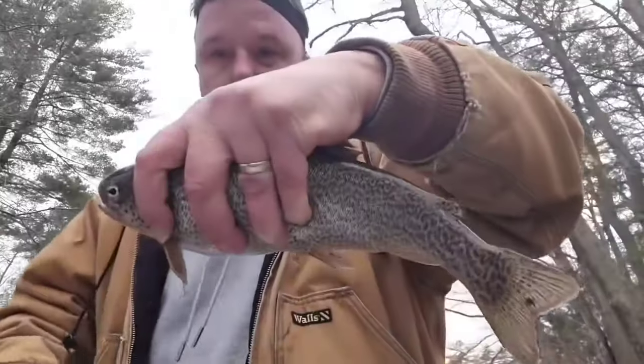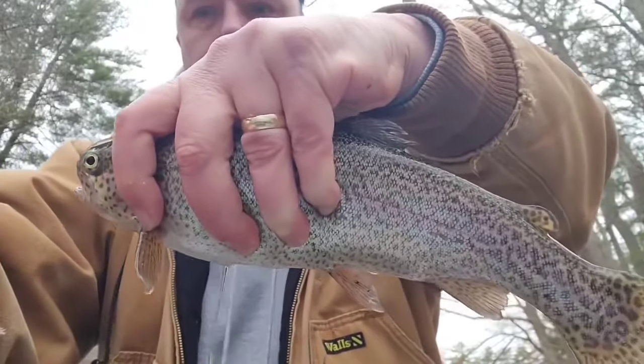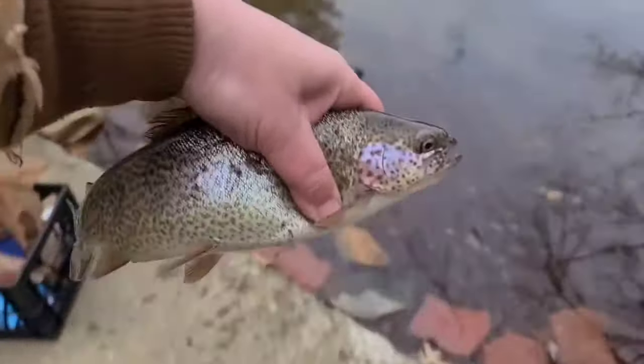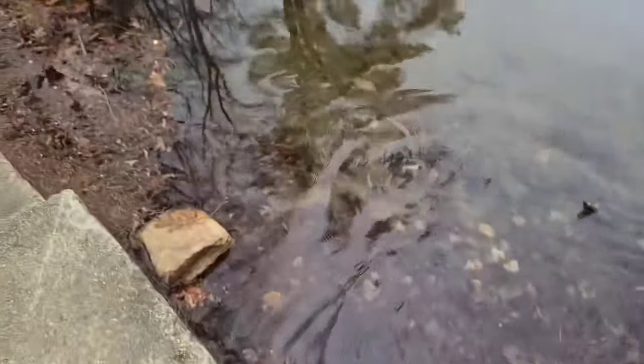What a beautiful fish, folks. So, I'm gonna let him go now. Nice fish on the rooster tail. Hey, buddy. You know, if I didn't eat fish the other night, I would eat you, but I wish you luck. Take care. See you. See you again, maybe. You never know.